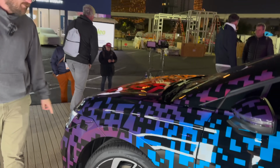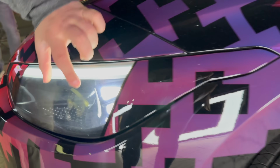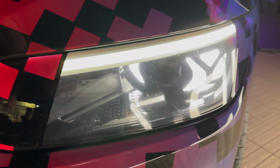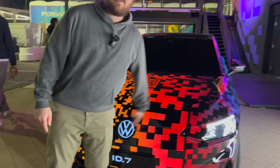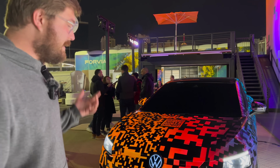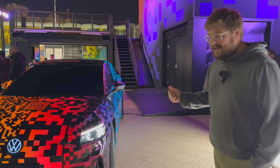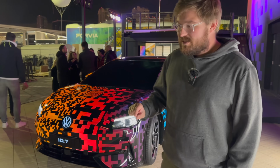So come around the front here. We can take a look at the lighting signature. A little bit of that same eye, but a little bit different take on it than ID.3, ID.4. Maybe a little bit less personable, I would say. Light up Volkswagen badge. My guess is they'll also continue the front light bar around in typical ID format. I really think it's, take the ID and make it a sedan more or less. And that's what this is. So a couple big takeaways for me is you're getting a Volkswagen product that now has big range numbers, at least stated. We'll see what it shows here.